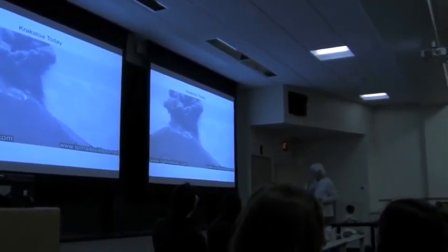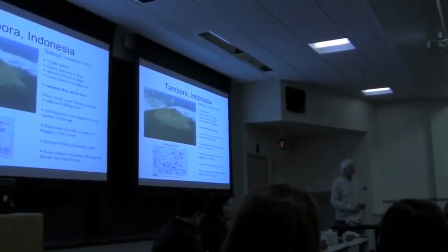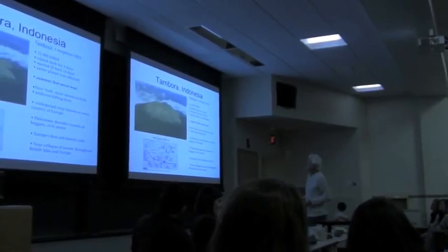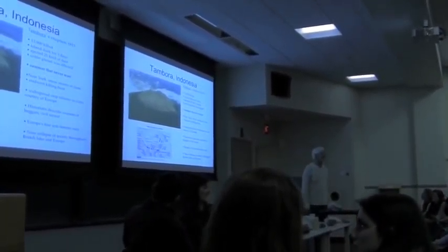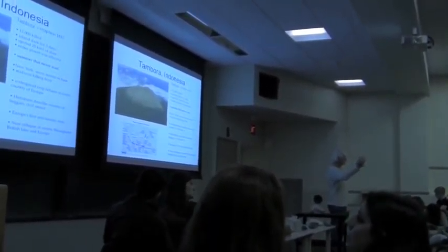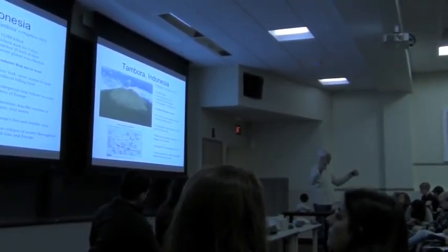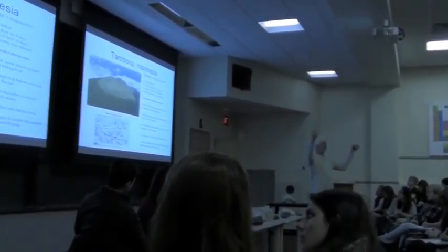Okay, so Tambora. Tambora was a whole different story. That was Krakatau, Indonesia. Now we're in Tambora. And it erupted a long time ago, 1815, but it was huge. This one, the whole world again was affected. We had no summer. The entire world had no summer. So much rock debris went into the Earth's entire atmosphere.